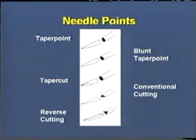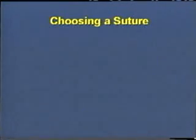The body of the reverse cutting needle is also triangular in cross-section, but has the apical cutting edge on the outside of the needle curvature. This improves the strength of the needle and particularly increases its resistance to bending.